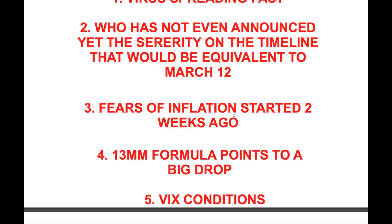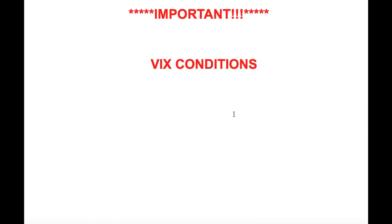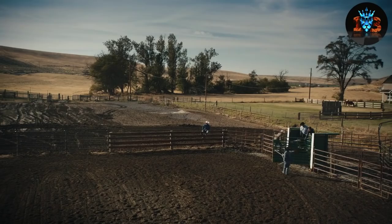And finally, a great part of the formula is observing the VIX conditions and knowing how to read them. I'm going to give you some historic examples that point to this absolute breakout in the VIX that is about to take place. So when you combine all these things, it gives you a very high probability trade, guys. So important, pay very close attention to this. You will not find this information anywhere else.